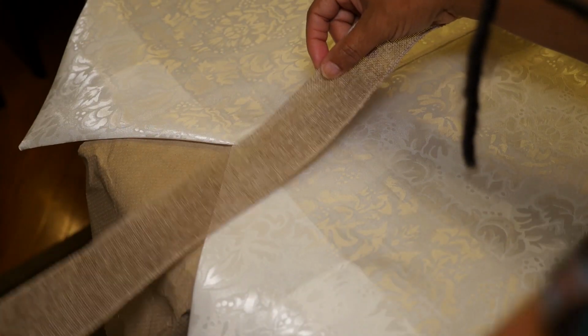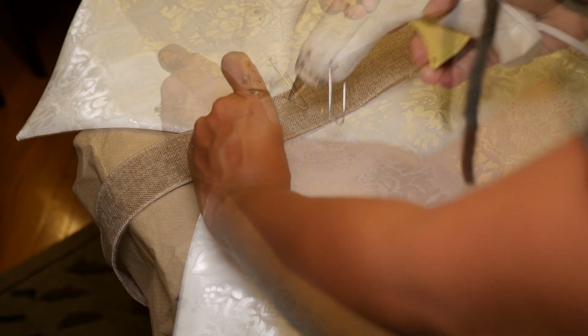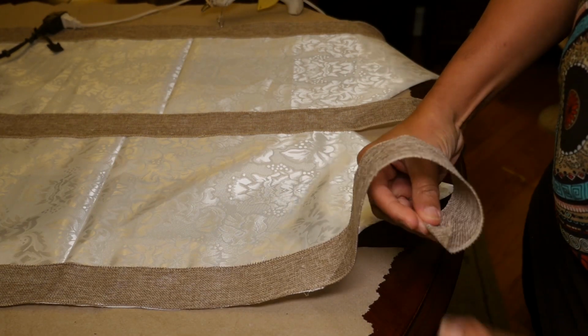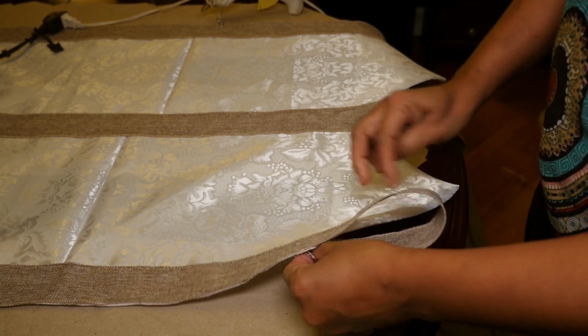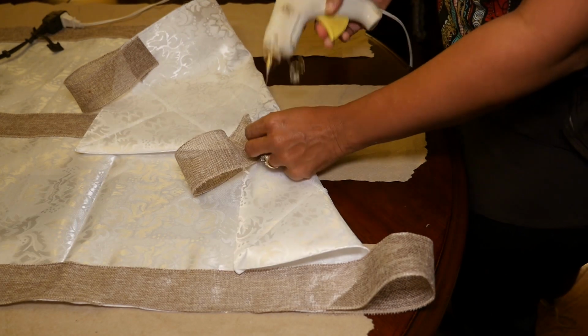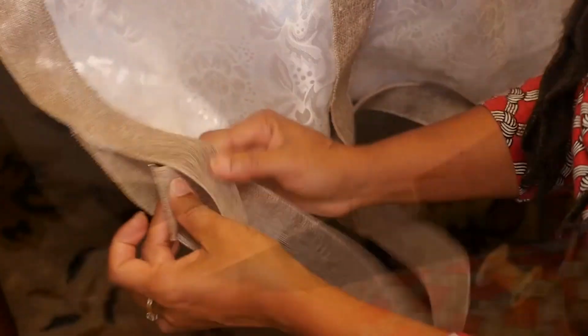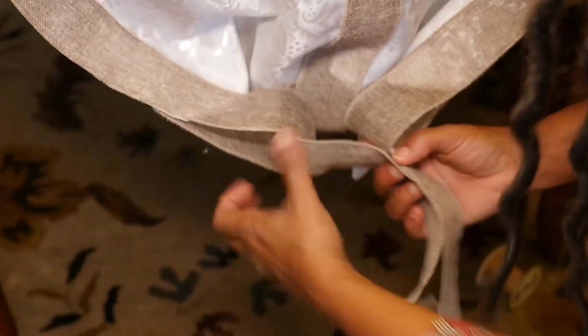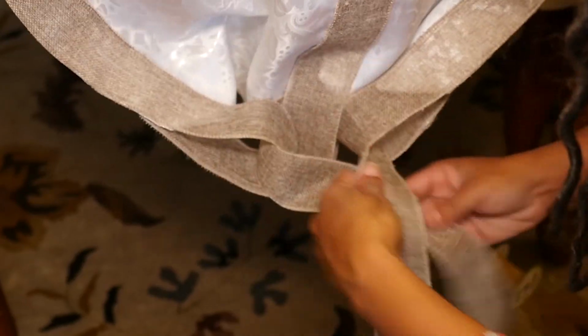Then I attached burlap ribbon on top of the runners down the center and on each side of the edges. Then I folded a loop on the ends of each of the ribbons and glued those down to the back of the runner. Then I inserted another long piece of ribbon into the loops and used that to tie each end together.